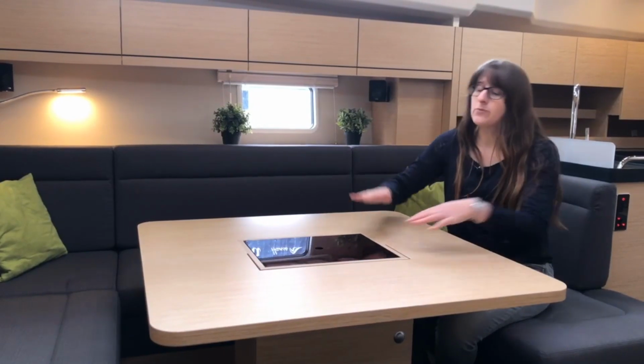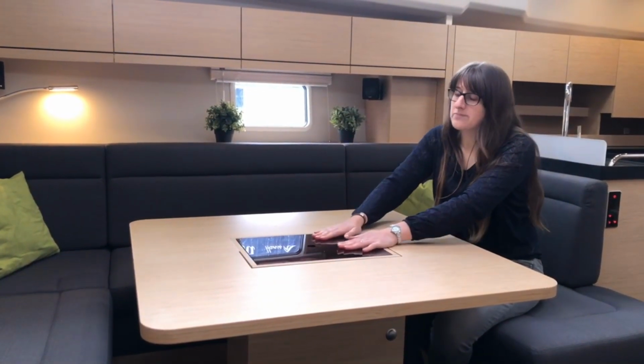So if I need more space, for example, when having dinner or lunch, and there's a lot of plates here, then I might want to use that space in the middle. I can also do that.